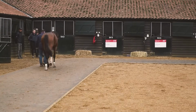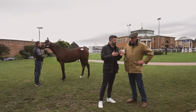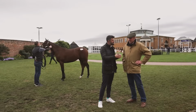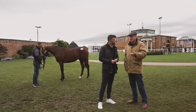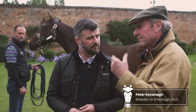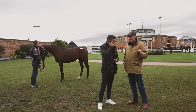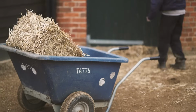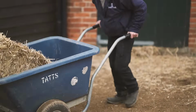Okay. So how much work goes into getting a colt like this to the auction? What about the work before he gets here? Well, it's a long process. You do the mating. The mare is pregnant for 11 months. It's a foal for a year. It's a yearling for 9 months, 10 months here now. So it's almost 3 years' work, and then the preparation intensifies in the last 8 to 10 weeks beforehand. They come indoors, they're fed, their work rate gradually increases.